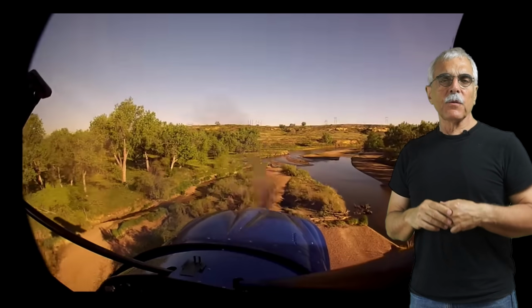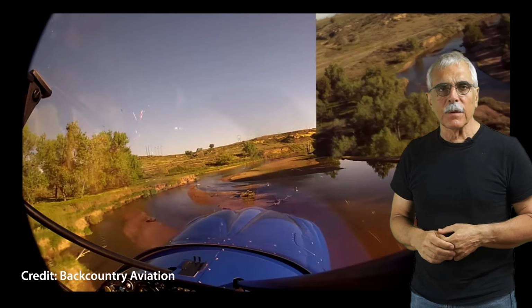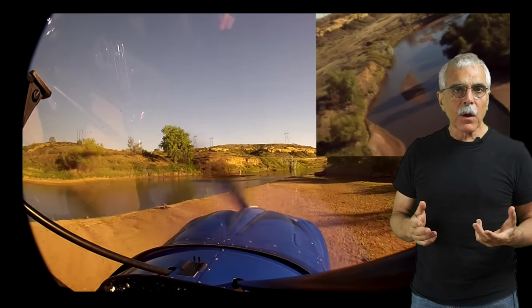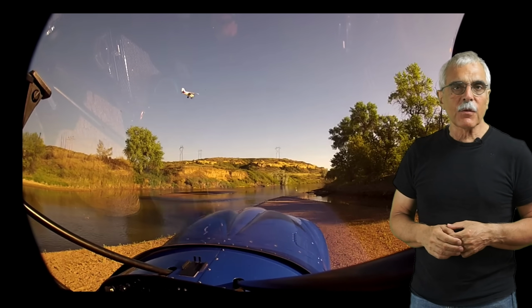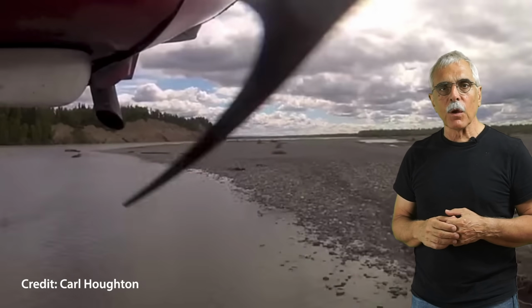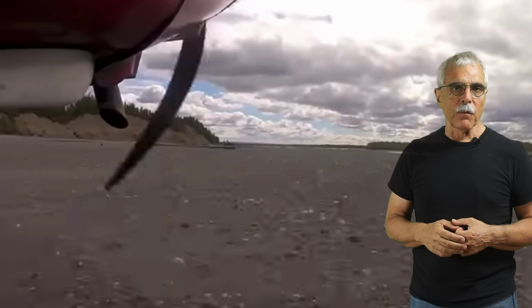So beach landings are no big deal, but guys with the Tundra tires do them by the thousands. If not on real beaches, then on river sandbars. Same thing, just shorter. Those are power on landings, of course, not emergency landings. If you're doing this as an emergency power off landing, it's still just a landing. But think of it as a soft field landing, which means you want to touch down at the slowest possible speed, so it will reduce the likelihood of a nose over.